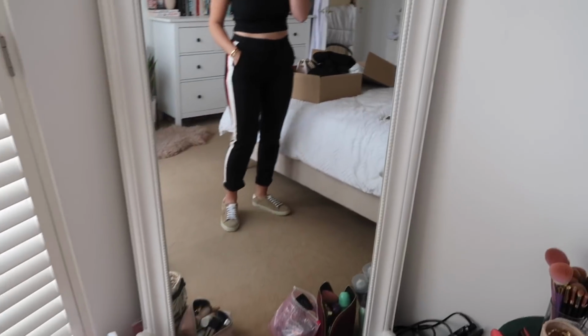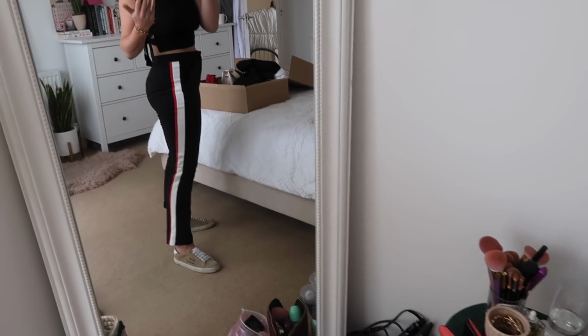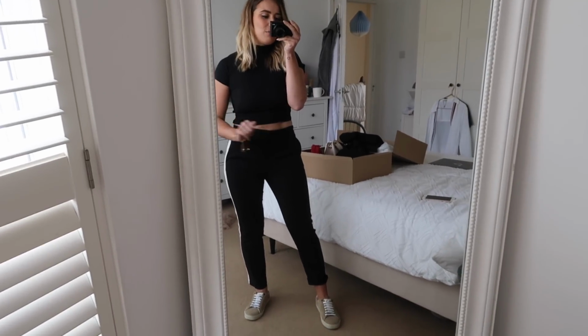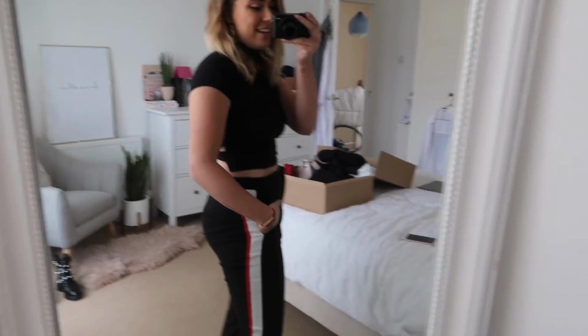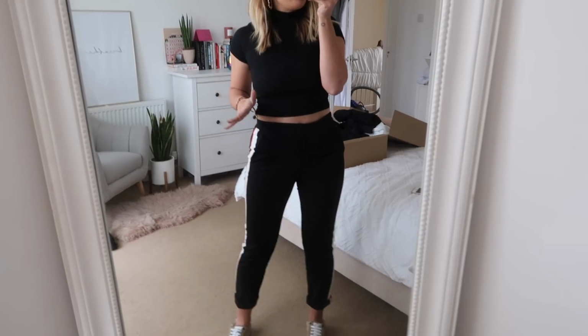I've just rolled them up at the bottom, as you can probably tell. They do run a little bit long. Let me show you. So that is how they kind of look normally, but it just doesn't feel quite right for me. So as you can see on the other one, I rolled it up, and I just think that looks a lot more flattering on my leg than having the trouser go all the way to my ankle. It also has pockets. I love pockets. They're great. And yeah, that is kind of what it looks like from the back. They're just a really nice simple pair of trousers.